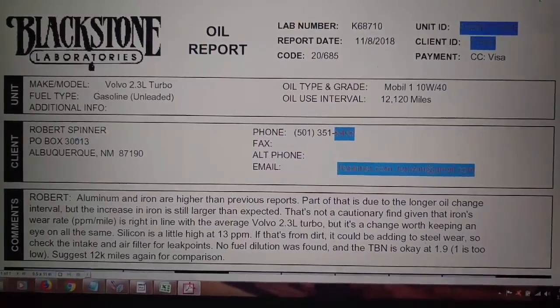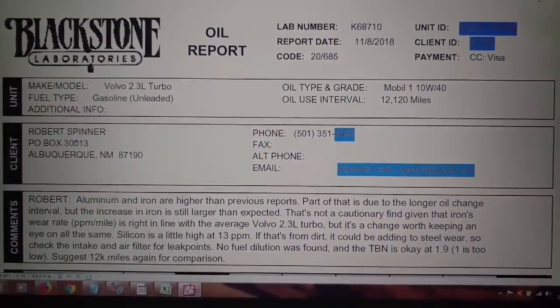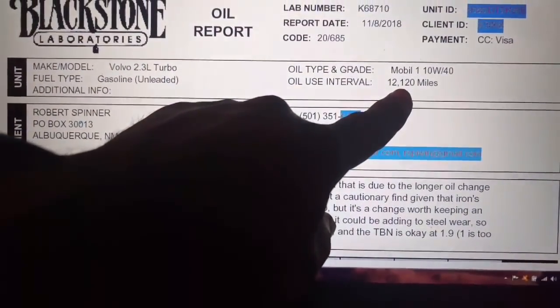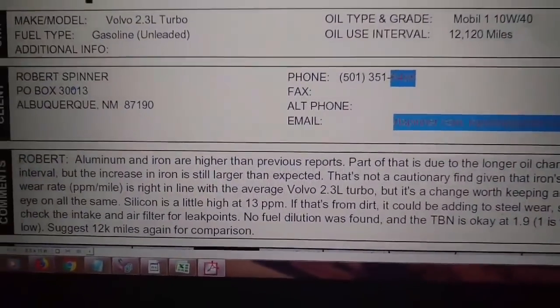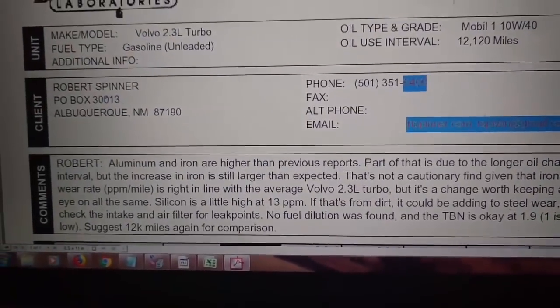Sharing with you all my lab report on the Panther. As you can see here, I put about 12,000 miles on the oil. I believe I only did 4 quarts. They had some comments here about 2 things that were a little bit concerning.